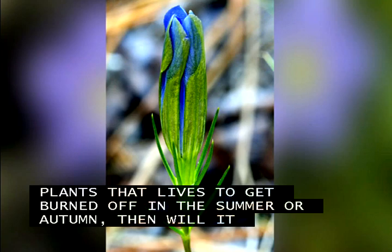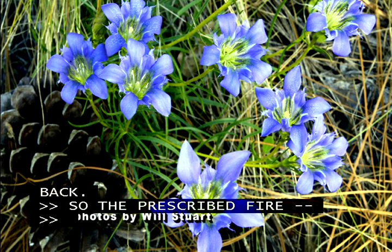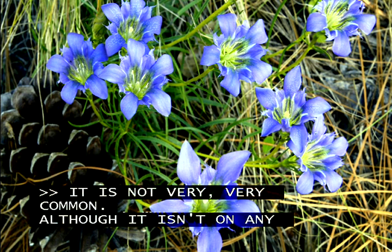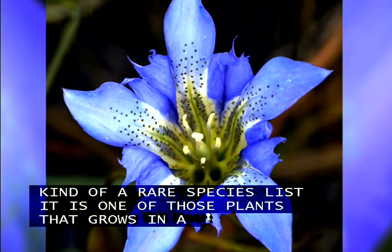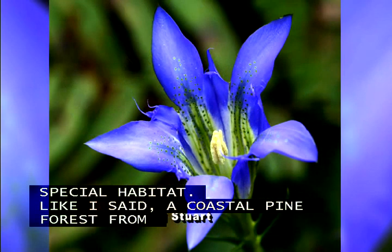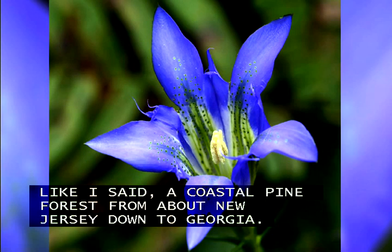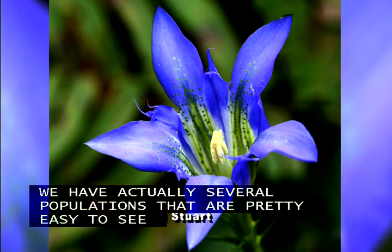So the prescribed fires. It is not very common, and although it isn't on any kind of a rare species list, it's one of those plants that grows in a very special habitat. Like I said, the coastal plain pine forests, from about New Jersey down to just barely into Georgia. And we have actually several populations that are pretty easy to see in South Carolina. But like I said, it's not a real common plant.